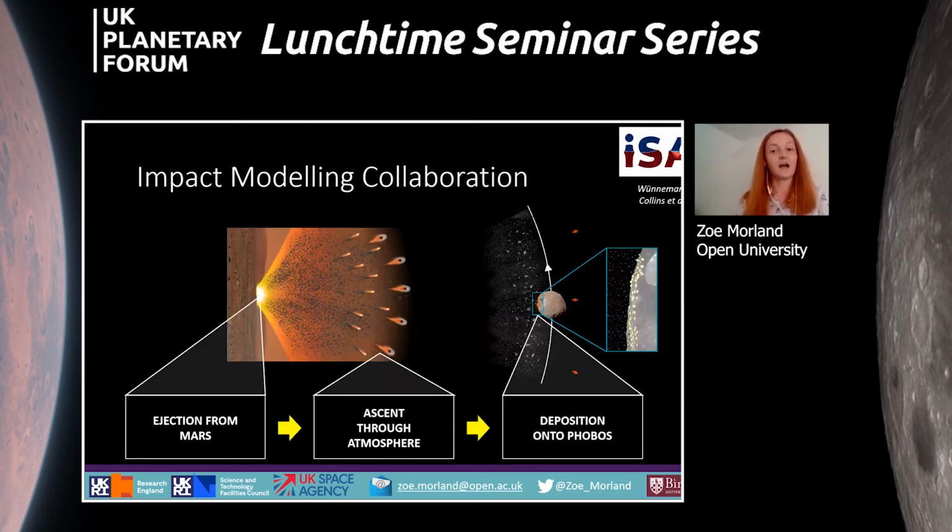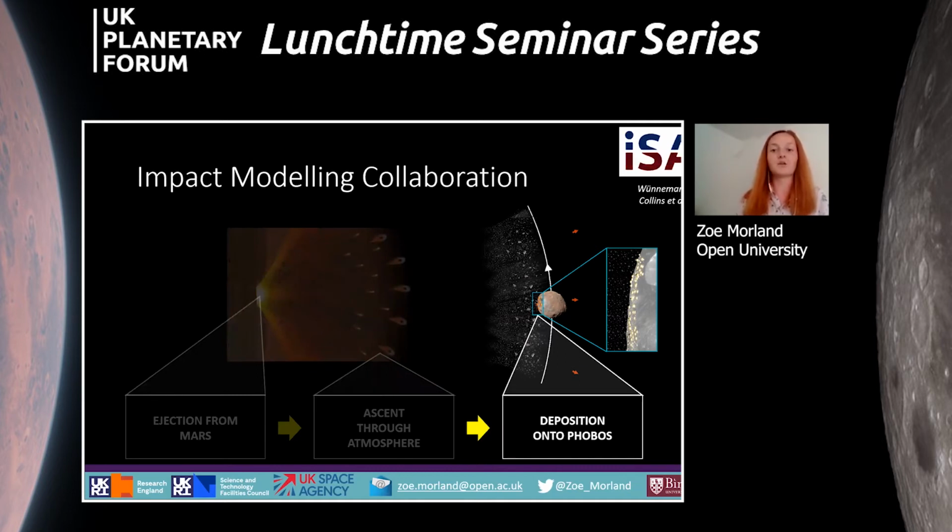So instead, I looked towards modelling, bringing forward a collaboration with Sam Halim, a PhD student at Birkbeck University of London, who uses iSALE shock physics code to investigate biomarker transfer from Earth to the Moon. Impact modelling in comparison to practical experiments can record information from within the system which is practically inaccessible in practical experiments, such as the conditions within the projectile during impact. Therefore, we devised a study to look at just the impact of Martian material landing on Phobos.